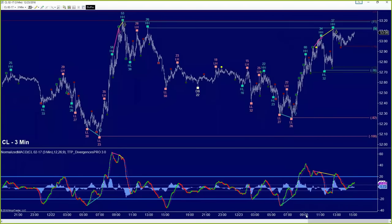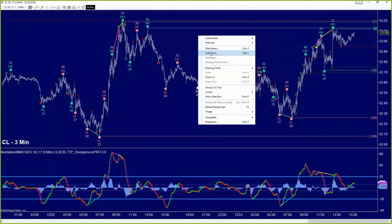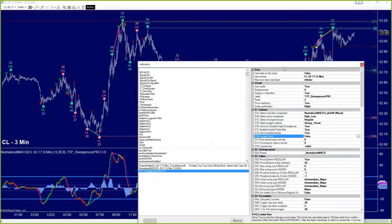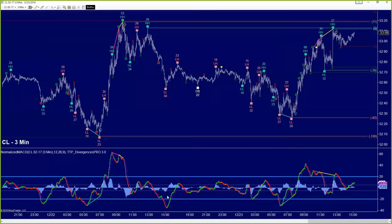You see how fast that was? Let's see how fast that was again. It was pretty fast. So let's turn that off and it'll take longer to load now because I'm running those calculations all the way back to the beginning of the chart. Just slightly longer. You'll notice that more on a chart that has a lot of days back.